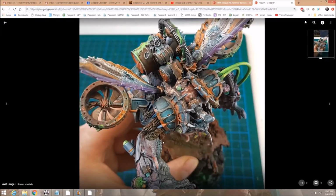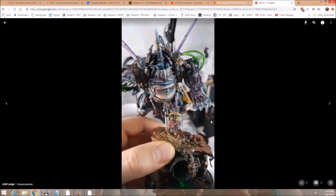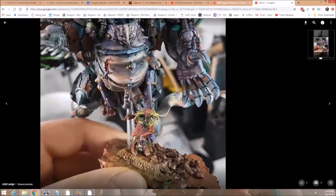You got a lot of orange. It's hiding down in cracks. Now, one thing I noticed, I want to take a moment here to talk about these claws, where you have kind of a bright metal and then it just goes straight to orange.